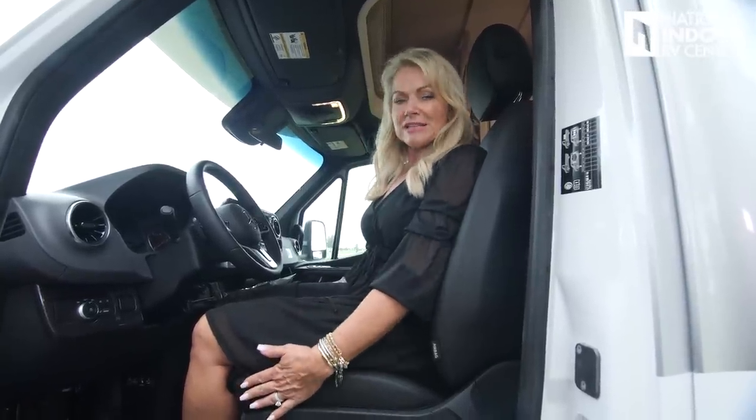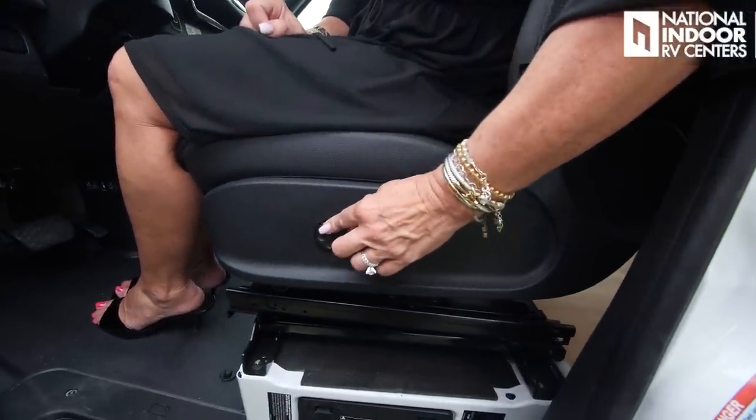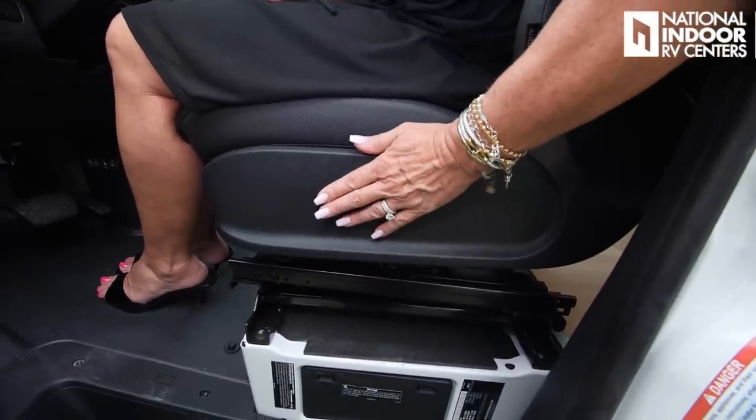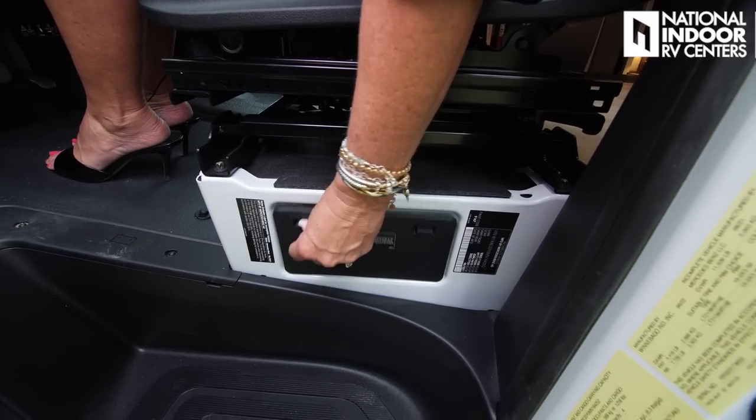We just stayed with the standard here. And the really wonderful thing about these is that they are powered and have memory settings. So favorite thing, I'll show you how to do that in just a second. Before we get there, I want to let you know you've got the lumbar support, four-way lumbar support, so you can totally customize to make that work for you. And then just below that, we've got our fuse box.